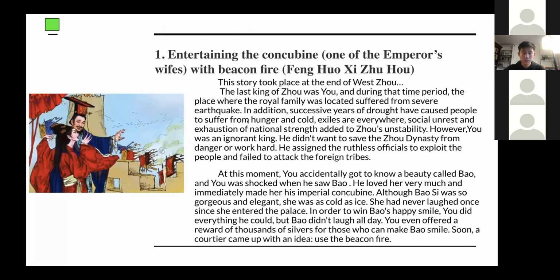But Yu was an ignorant king, and he didn't really want to save the Zhou dynasty from danger, he didn't want to work hard either. So he assigned ruthless officials that exploited the people and failed to attack barbarian tribes. And it was at this moment that Yu got to know a beauty called Bao Si. And Yu was very shocked when he saw her because he loved her beauty very much. And basically he gave her a lot of money and a lot of things, but she would never smile.